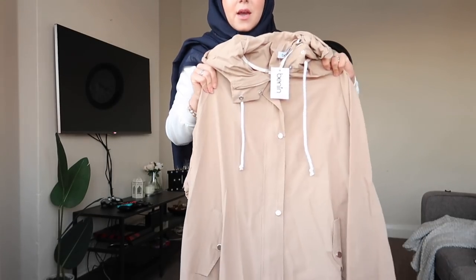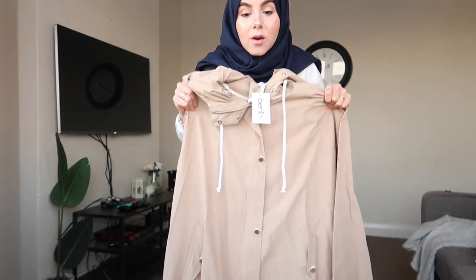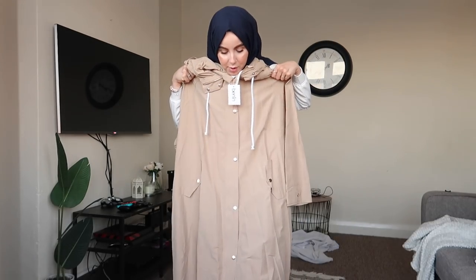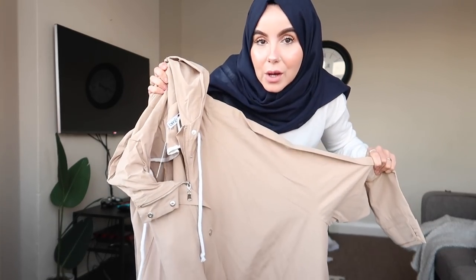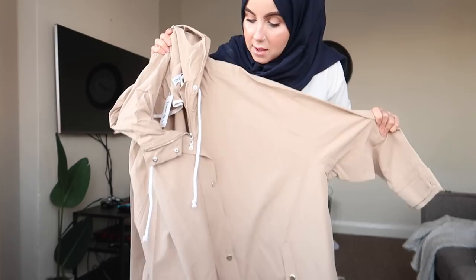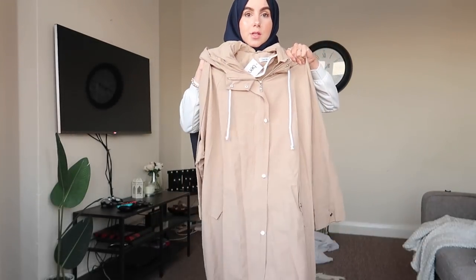So this is obviously a raincoat, as you can see, but I fell in love with it because it's very, very long, modest, comes way underneath my knees, and you get a hood. It's actually a nice raincoat, because some raincoats are literally ugly, and this is gorgeous because it's nude and white and it's just so nice. Nice, big, oversized, just what I like. I can just pair it with some leggings, it'd be ideal.